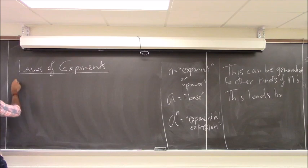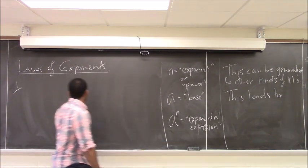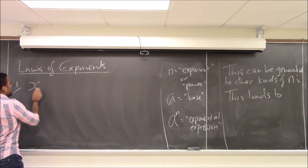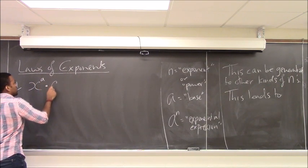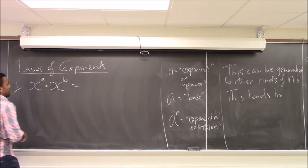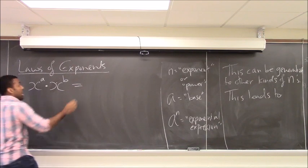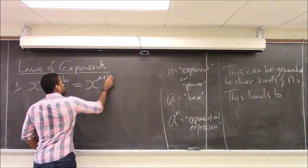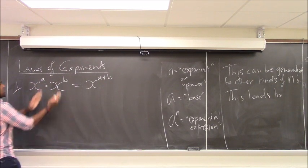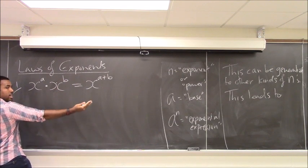I will simply list them. These are things now that you have to have memorized. I'm just going to list them, maybe explain a little bit. So here's one rule. If you have 2 exponential expressions multiplying each other, what happens? You add them. You add the exponents, you add the powers. Why? That's because this is really a list of a x's and this is really a list of b x's, and so in total you have a plus b x's, right?